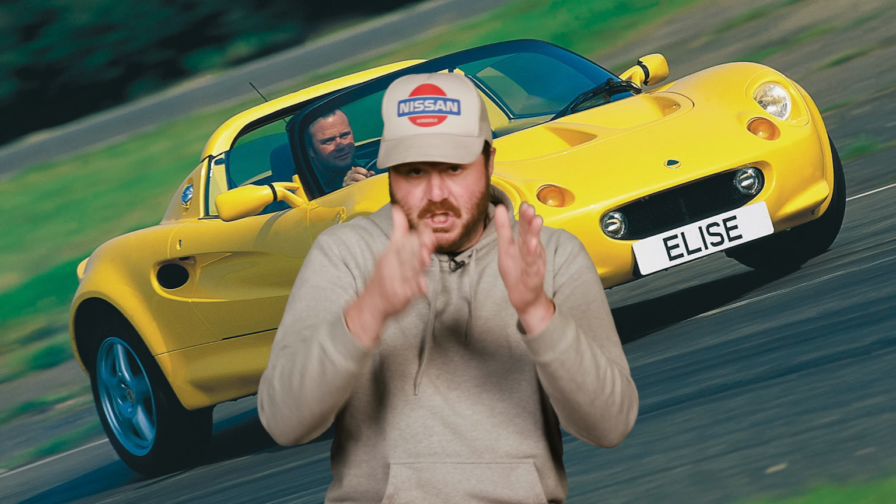The ELISE was designed to be a 4-wheeled version of the Ducati sports bikes of the day. It's 25 centimeters shorter than a Miata, but it's wider, which made this car one of the best handling cars in the world. This is another one that you're gonna wanna make sure to take butt measurements before buying, because it's a small boy.